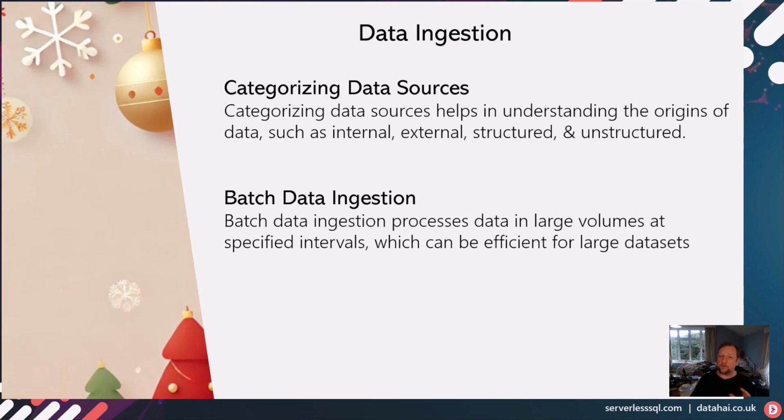And then we've got a couple of different ways that we might want to ingest this data. Batch data processing, yes, tried and tested. This is usually on a schedule. You are defining when data is going to land into your warehouse and be processed and available for downstream usage, reporting, analytics, so on and so forth, based on the availability in those source systems.